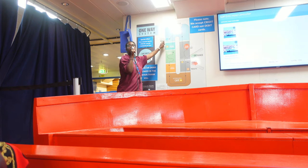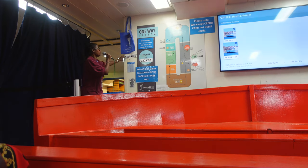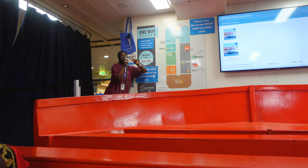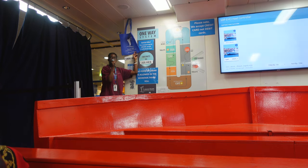Once you leave the book fair, you will go into a separate area called the discounted items area. In that area, you can pay 1,400 shillings. With this, you can choose any two books from this area, and you also get one bag. So 1,400 shillings, two books and one bag.